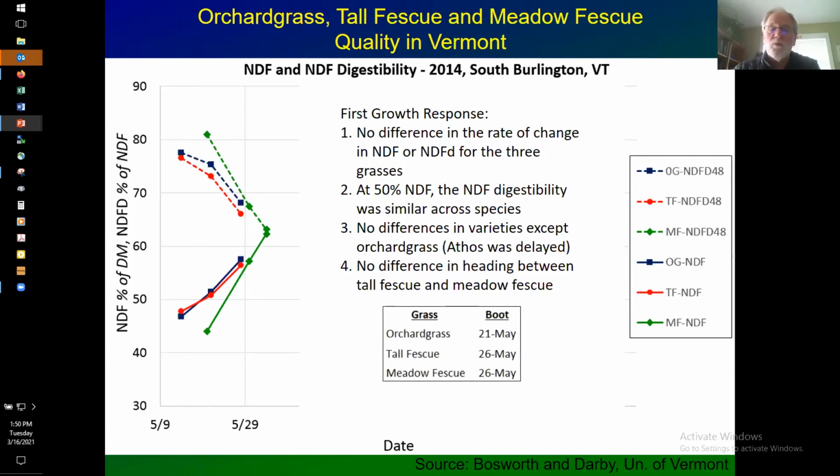One thing from this trial we picked up. Now, again, these are the averages of 5 varieties each. So it wasn't just one variety, but this was the average date in which these grasses reached boot stage. And the tall fescue and the meadow fescue were about the same date. Orchard grass averaged a little bit earlier. And so even though they were about the same, that quality on a relative date basis was better for the meadow fescue.